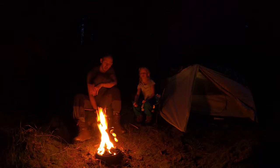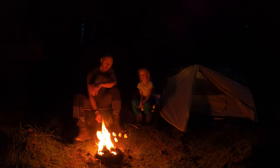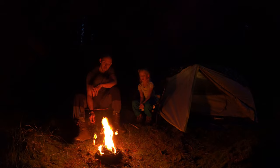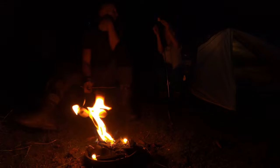You shouldn't. The trick is if we pull out the side, if you put in the flame, it'll go black. Wait, what happens if you melt the inside? Do the inside? Let's try. Do the inside. That would be cool.